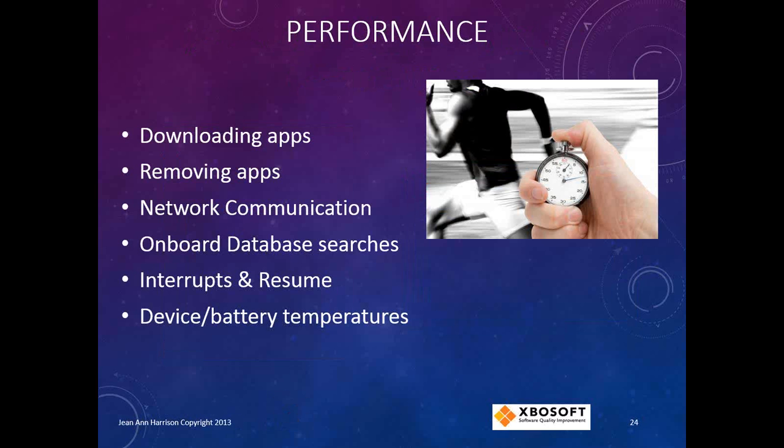Yeah. Well, we're going to talk a little bit about performance, and we have a lot to say here, which is something that's really important too. One of the first impressions that we get is when we download an application, how easy it is and how it performs in downloading. So we definitely want to consider the kinds of tests revolving around downloading and removing applications. Is it easy to remove? We certainly have to consider network communication. How does the application communicate to the outside world? Onboarding database searches.